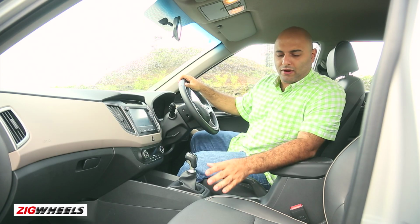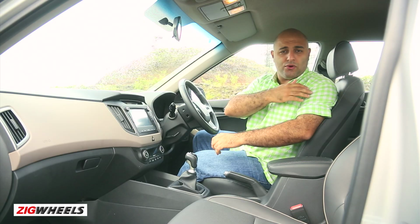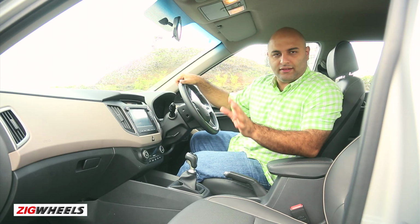These leather seats available on the top of the line version are great and premium as well and are really comfortable. They are slightly narrow on the top and do affect shoulder room a little, but nothing really to complain about.